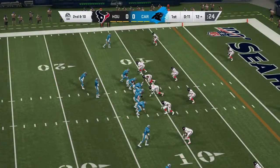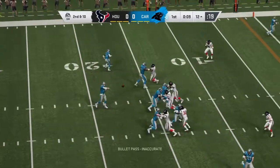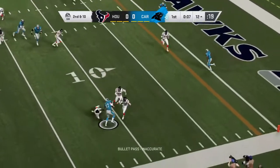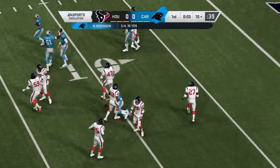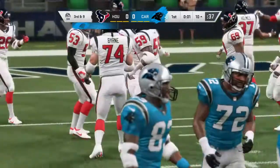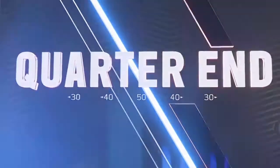An incomplete pass on first down. That leads to a 2nd and 10. 2nd and 10. And a quick throw here. That's complete. So a nice job to break the one tackle, but not much daylight after that as he's brought down. That catch good for only a yard, and it'll be third down.